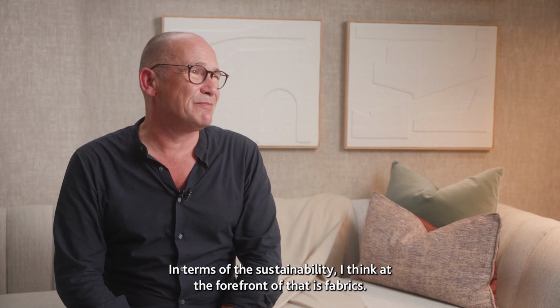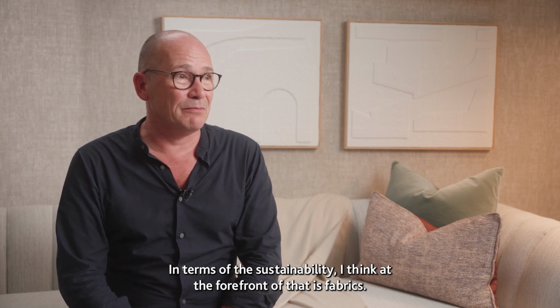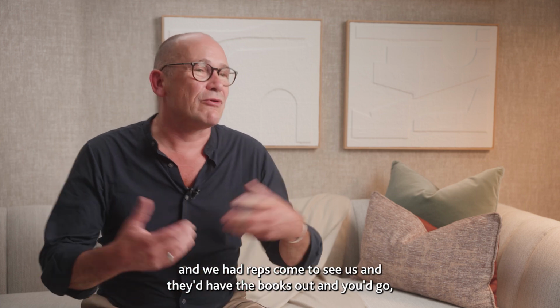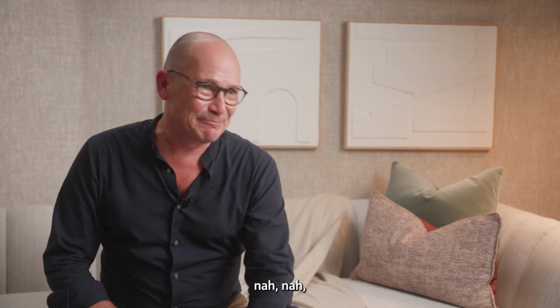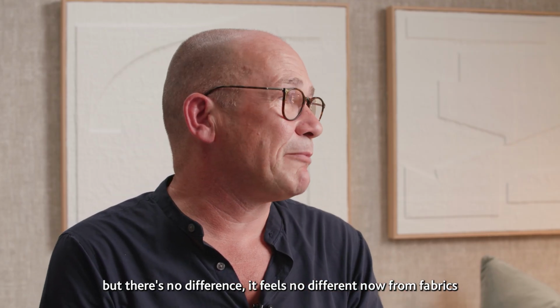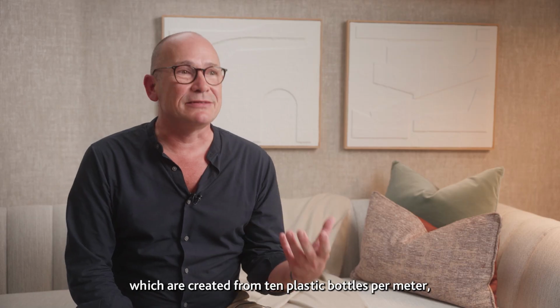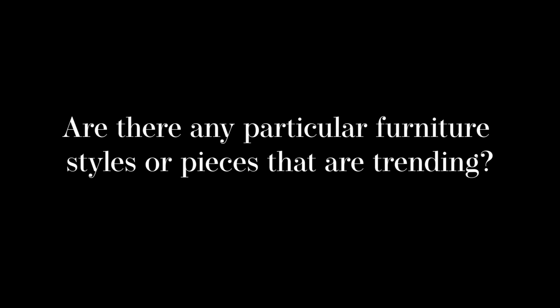In terms of the sustainability, I think at the forefront of that is fabrics. I remember when they first started introducing them, and we had reps come to see us, and they'd have the books out, and you'd go, nah. But there feels no difference now from fabrics which are created from, was it 10 plastic bottles per metre? I think one of the velvets is these days, to the real thing.